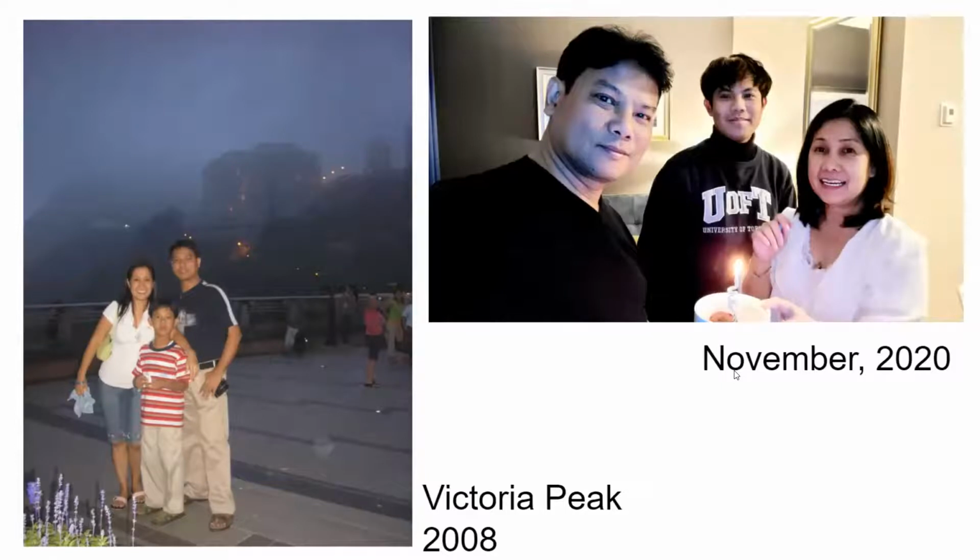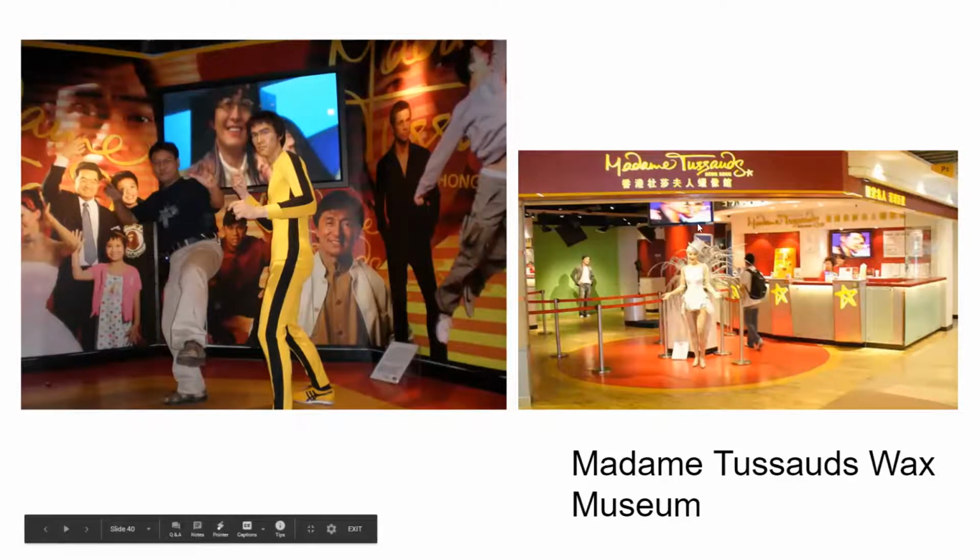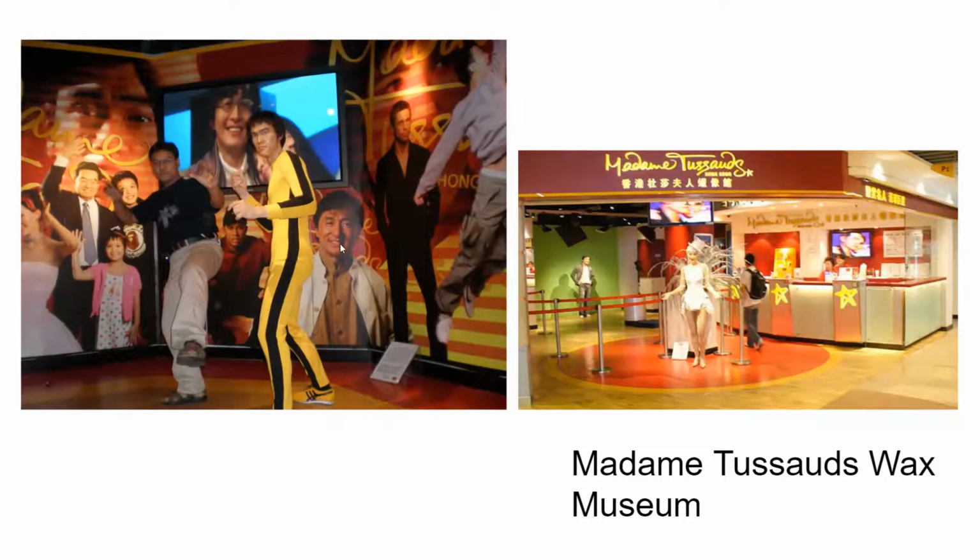I think I have some more photos here. One thing I didn't mention at Victoria Peak: going down Victoria Peak, there's a little display called Madame Tussauds Wax Museum. I think this is still there, but this is from 12 years ago with my dad just posing next to the Bruce Lee statue. Pretty cool. Yeah, that was my surprise.